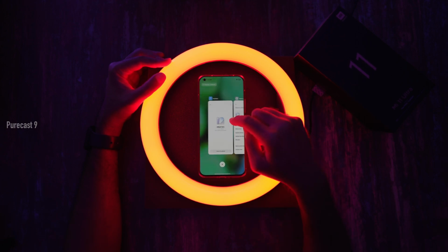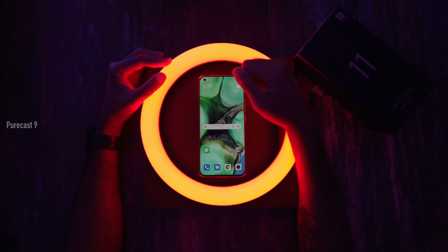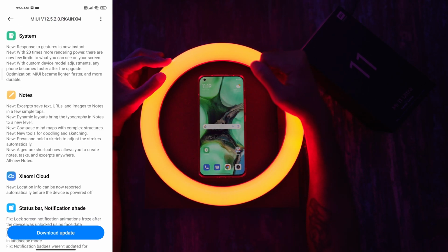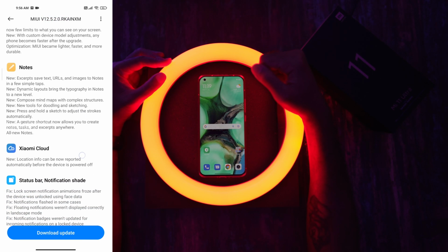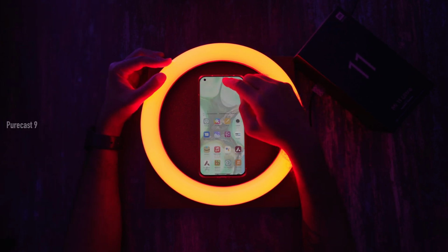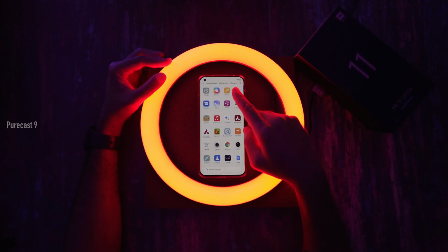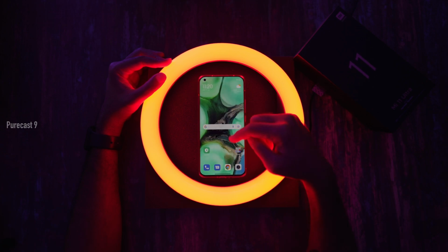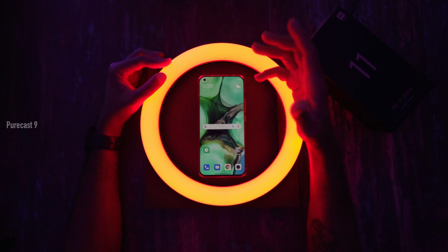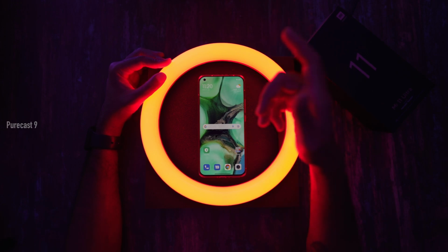And there isn't anything super major that is new here. I will put up a screen recording that I did on the side somewhere here so that you can see what all is basically new. You could pause and just check that out. So it's got some new things to the Note app and the overall gesture animation. So the phone feels equally as smooth. I wouldn't say it's smoother than before, not that I had any complaints. So anyway, my Mi 11 Ultra was quite smooth, actually very smooth, sorry. So I had no problem.